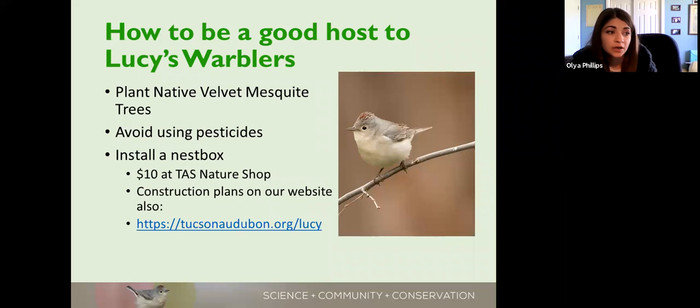Then of course, install a Lucy's warbler nest box in your yard. They are only $10 at our nature shop, in store and online. 100% of the proceeds go back into the nest box program, and you never have to pay taxes at our nature shop. But also if you're looking for a fun DIY project, we also provide plans for nest box construction on our website. A link is listed here and will also be in the follow-up email.